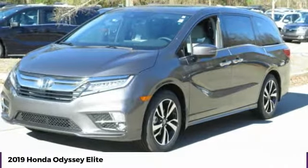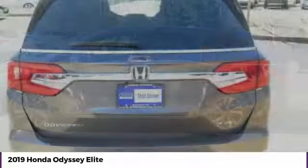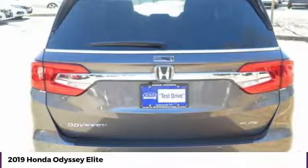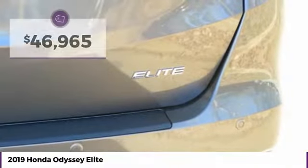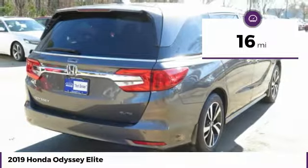The Honda Odyssey is a showcase of distinguished style, captivating technology, and advanced safety features. A must for all families, and is priced below $50,000. This vehicle has less than 100 miles.